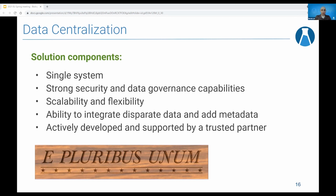Then as I mentioned before, with the different data types, you really want to find a system that can integrate those disparate data types and add all kinds of metadata to it. And then lastly, make sure that it's actively developed upon, not something that's sitting stale somewhere, and make sure that you're working with a trusted partner there. Okay.